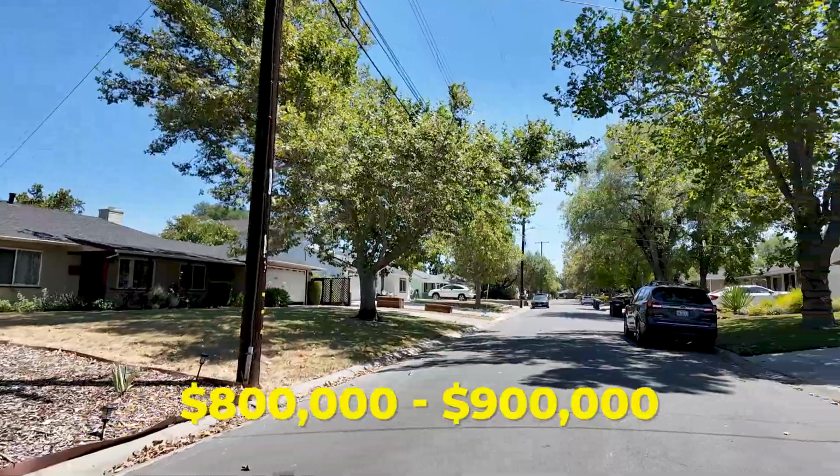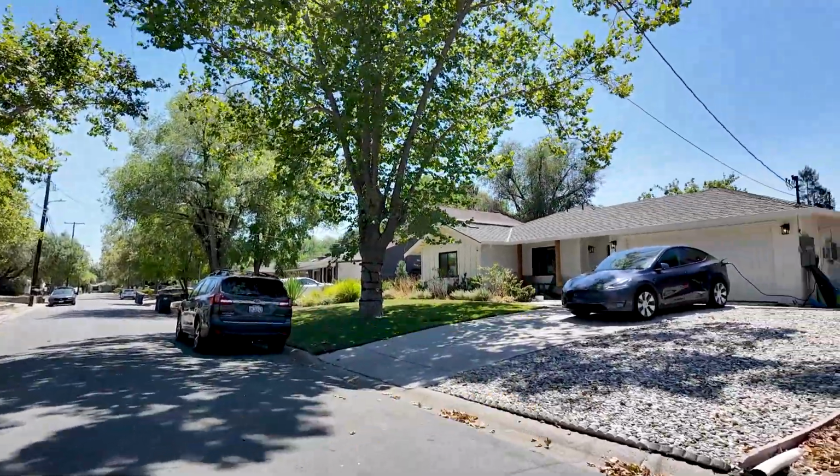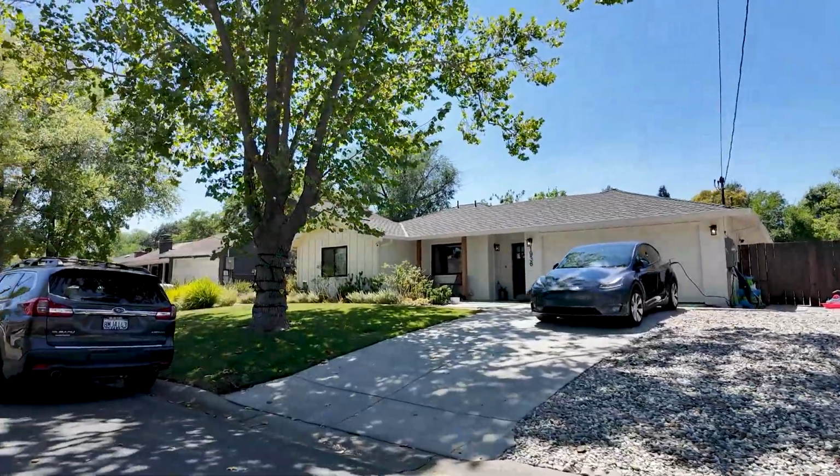This neighborhood is highly desirable because of its price point. It really is a nice entry level for Pleasant Hill. You can find homes here that are 800 to 900,000, going up to probably about 1.2 million. There may be an outlier there somewhere that's a little bit higher than that, but for the most part, you're going to find somewhere between $800,000 and $1.2 million.